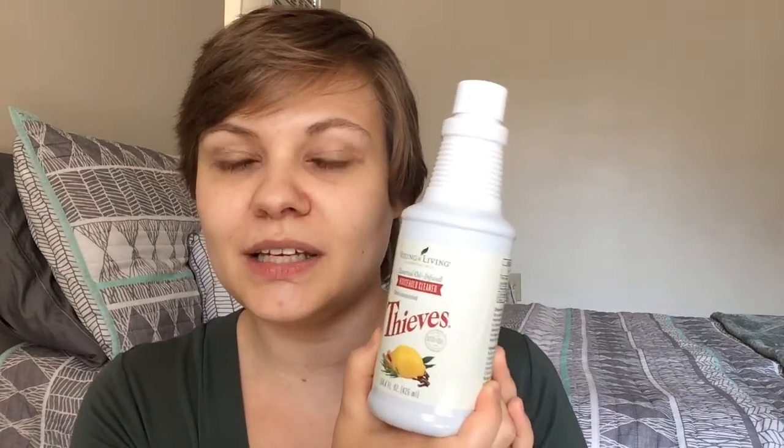So firstly, not specifically an essential oil, but I got the Thieves All-Purpose Cleaner, which is super exciting because the whole company is very clean products. They're non-toxic, not full of man-made chemicals that are causing a bunch of health problems. That's why I'm really excited about using Young Living, to get out a lot of the chemical-filled things, like man-made crappy chemicals. Obviously, there are chemicals that are not bad, but a lot of them are bad. And so I'm really excited to have their all-purpose cleaner.